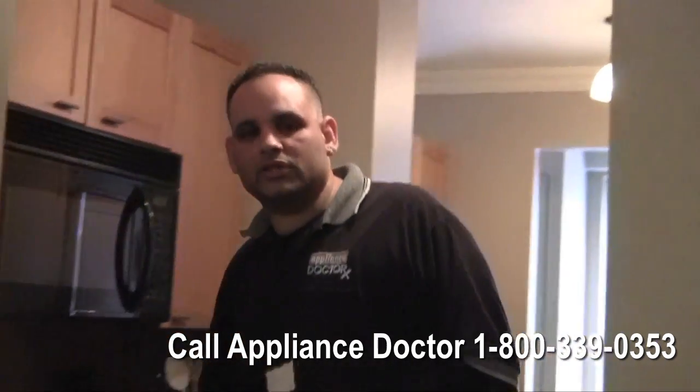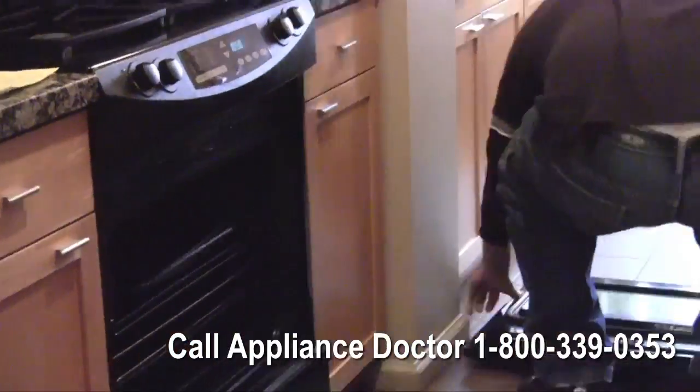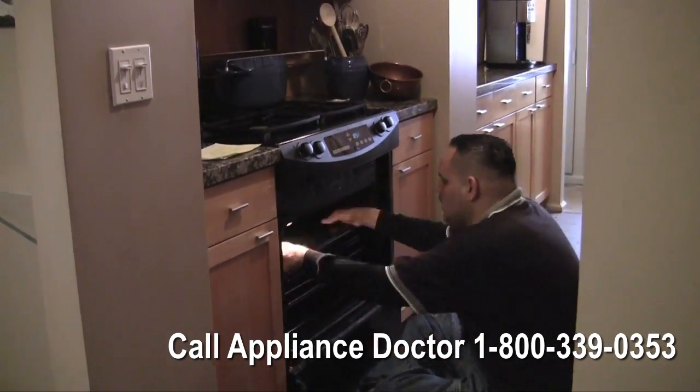Alright, so first off, what we're going to do is we're going to take this door off. So, I'm going to sit here, a little Boy Scout, and we're going to diagnose the stove properly.